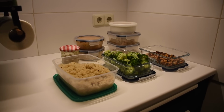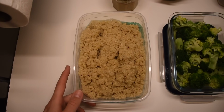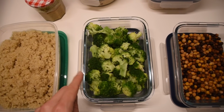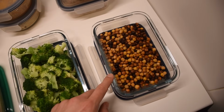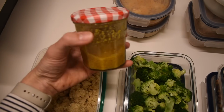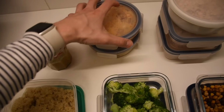Okay, so this is the final product. I've got some cooked quinoa that I'm going to use for some bowls and salads. Some blanched broccoli, because I know that if I wouldn't have prepped this, I wouldn't eat it. Some crispy chickpeas, once again, for salads and some bowls. Some mustard dressing for salads as well. And then we have 2 types of marinated tofu.